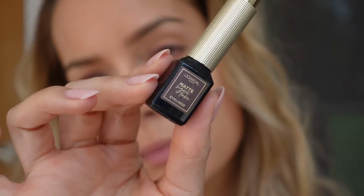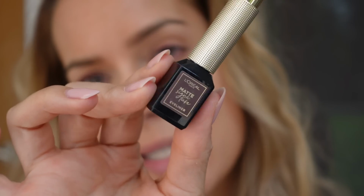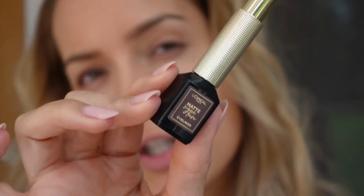The one I'm using at the minute is this one by L'Oreal. This is their signature matte. It's definitely not my favourite one. I like the Wet n Wild Mega Liner, but it's been out of stock for ages and it's cheaper, but I prefer that foam tip. This one just tends to dry out.